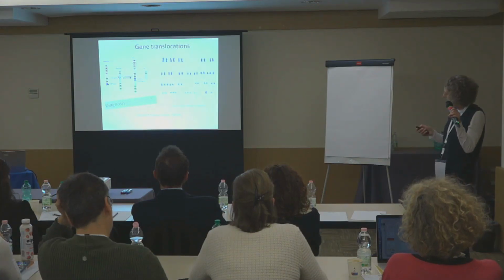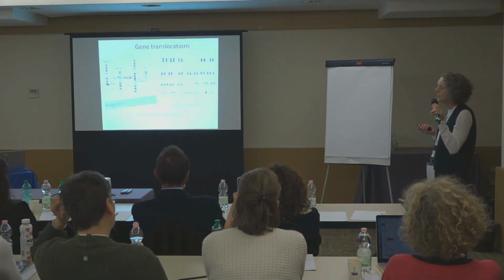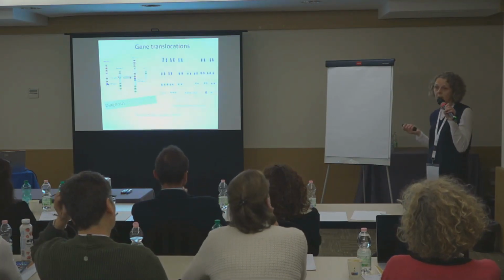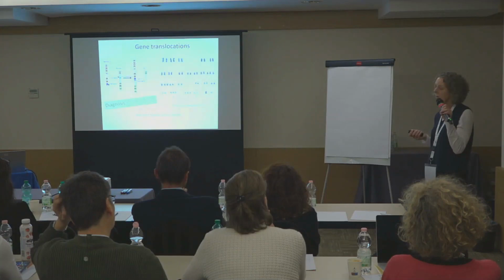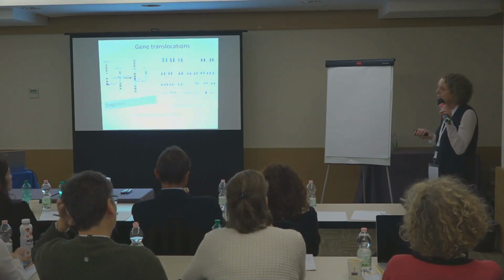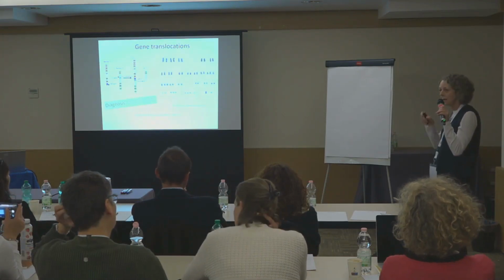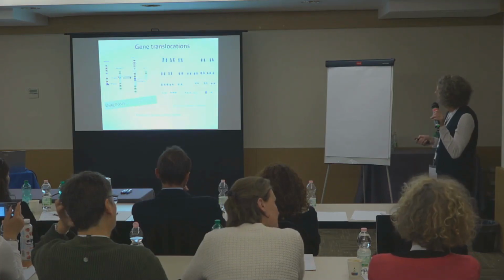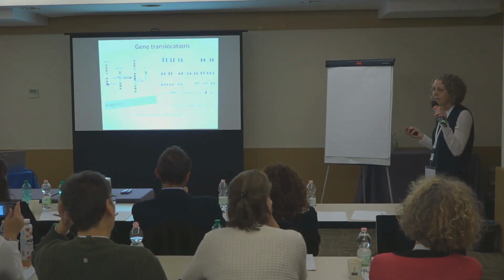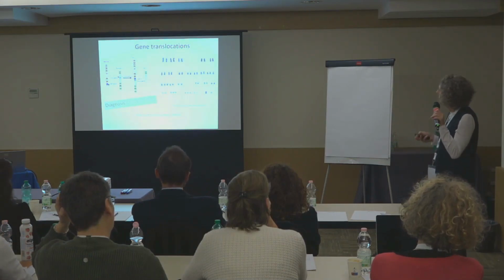So here's an example of a DNA abnormality that has really transformed diagnosis of bone sarcoma, Ewing sarcoma. This is what we call a gene translocation. These are some cartoons of the chromosomes that I introduced you to earlier on. All our cells, most of our cells at least, have chromosomes that are giving the messages to the cell as to how it behaves.